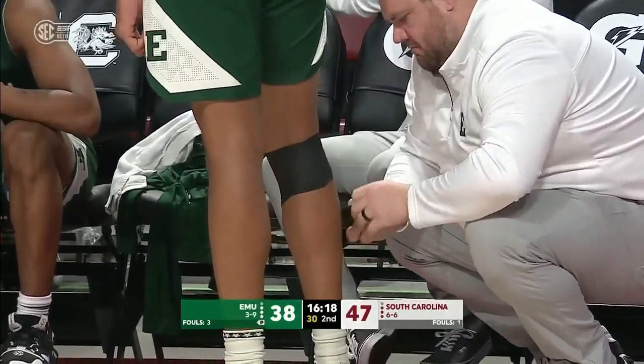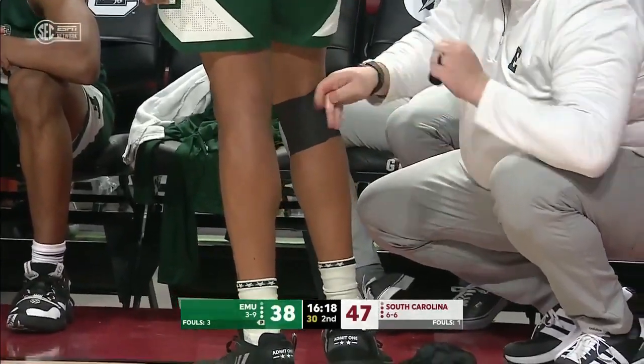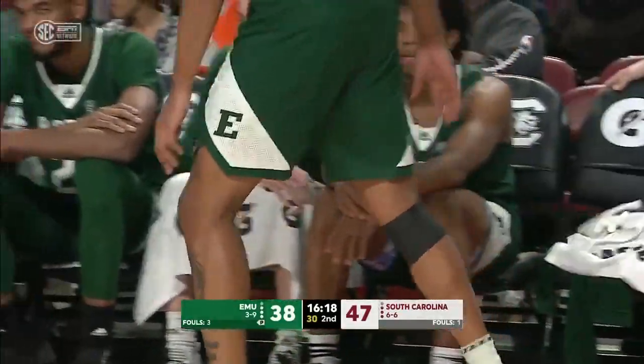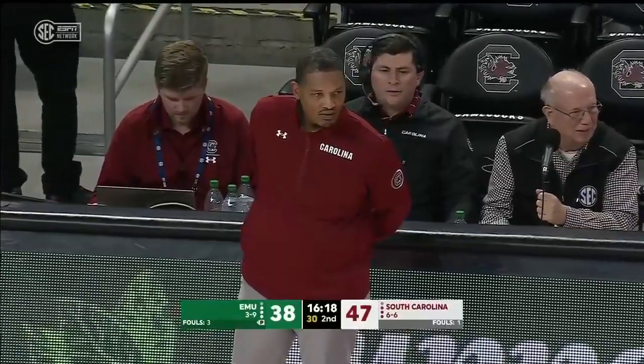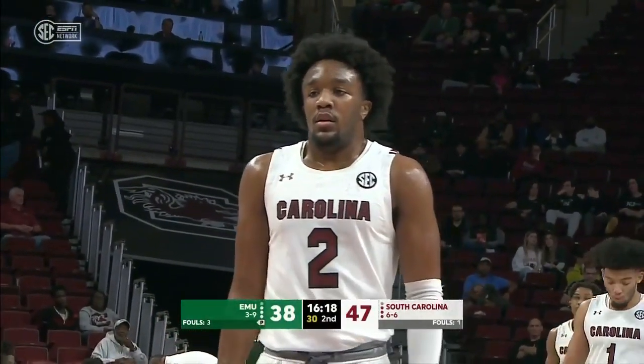Jalen Billingsley getting taped up. Billingsley out of Lutheran East High School. He was runner-up for Ohio Mr. Basketball after a senior season. Of course, the winner was Malachi Branham of St. Vincent St. Mary, who went on to star at Ohio State last season. Was the number 20 pick in the NBA draft by the Spurs. Teammate of Meechi Johnson at Ohio State.